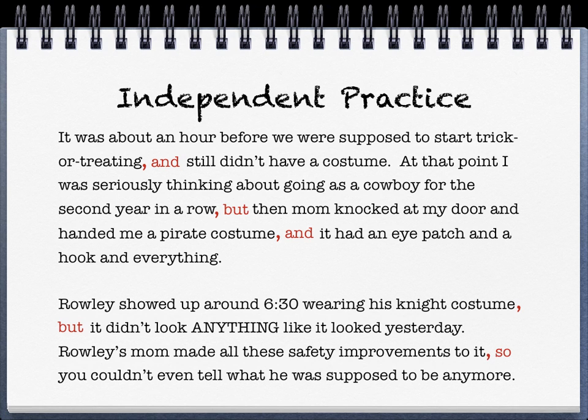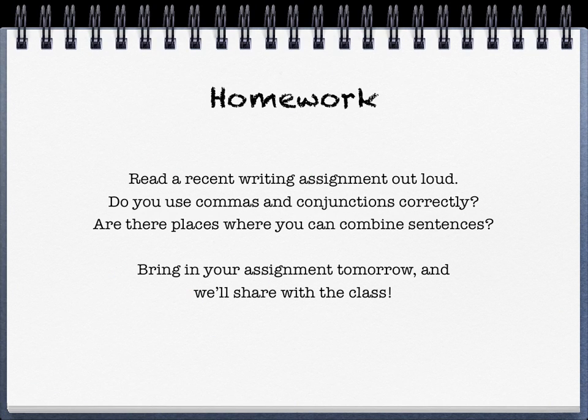Good job! Now that we've gone over the different conjunctions, where the commas go, and how to use it all, tonight for homework I'd like everyone to read a recent writing assignment out loud. Look for where you've already used conjunctions, and double check that the comma comes first. Are there places where you could combine sentences? Tomorrow, bring in the assignment you looked at, and you can share where you used a comma and a conjunction, as well as where you added new ones.